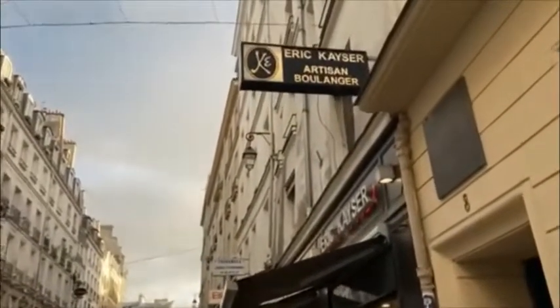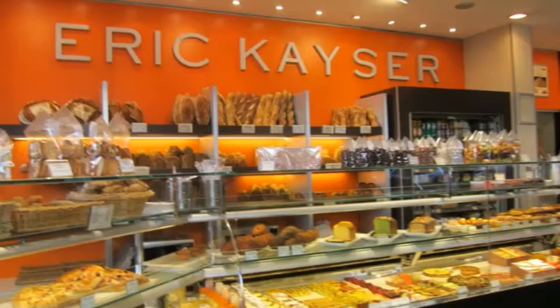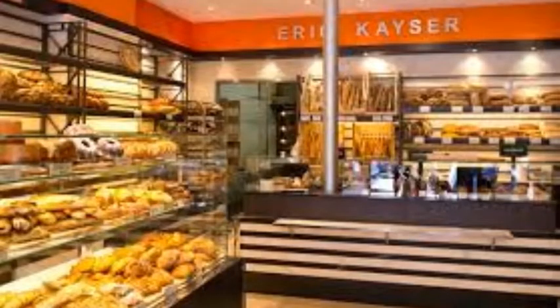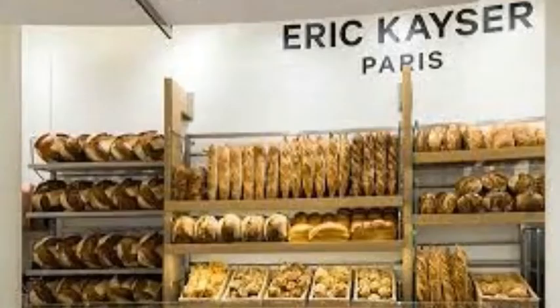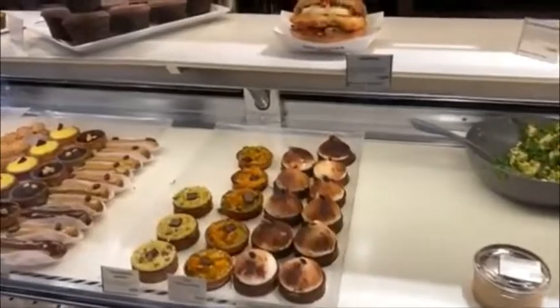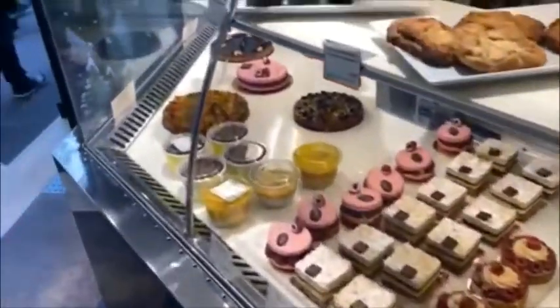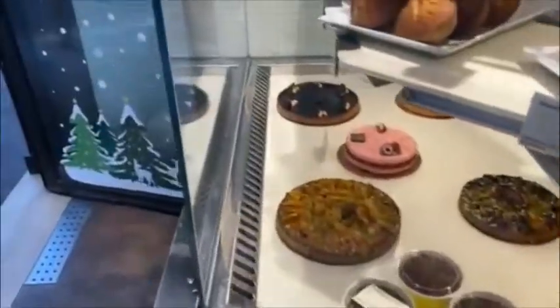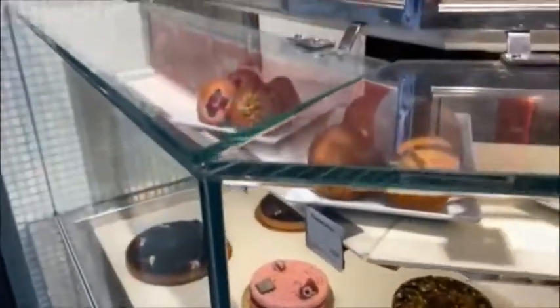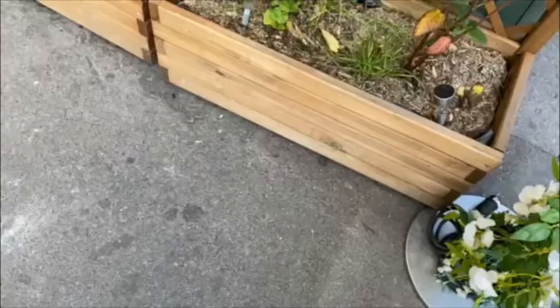Next, we went to one of Eric Kaser's boulangeries. Over the years, Kaser has made a name for itself with its high-quality bread, pastries, and cakes, thanks to its ability to constantly update and enhance its expertise. The croissant we sampled was so buttery that it melted in your mouth. The bakery surely is popular based on the steady foot traffic witnessed during our visit. You can find an Eric Kaser bakery on 5 of the 7 continents.